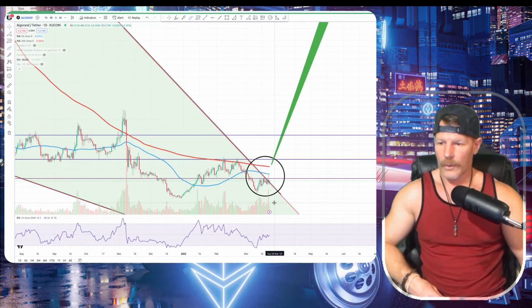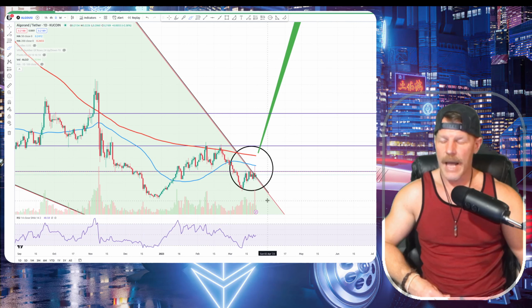Now, we'll say this. We have the 50-day and the 200-day above us. So that is going to provide resistance. But I will enter on this particular trade before we get there. Here's why. This level right here, 22.7 cents, is resistance. So if we can break above that, that's where I enter.